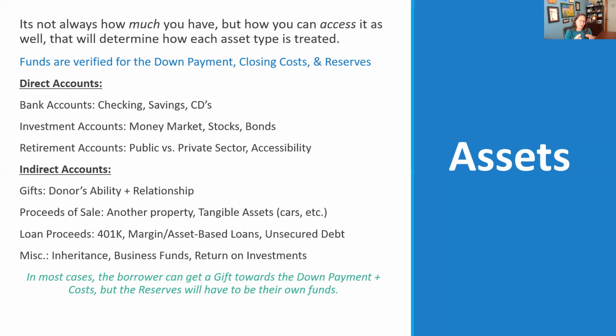But then there's indirect accounts, and these are things that you can't directly access, right? Gift money, right? We're getting that from a relative, like to show that the donor can give it and their relationship to you, right? I'm related to the seller, they're giving me money. Well, that's not actually, that's called a gift of equity. That's not necessarily a true cash gift, right?